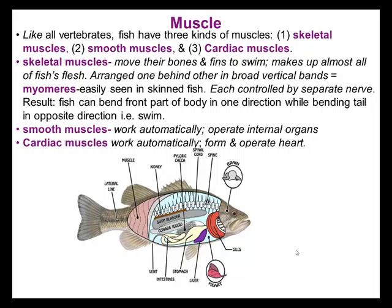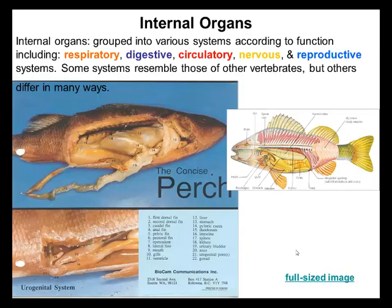The smooth muscles work automatically. They operate in the internal organs. And the cardiac muscles work automatically as well, and they form and operate the heart. The internal organs are grouped into various systems according to function. The respiratory, digestive, circulatory, nervous, and reproductive systems are the systems that we'll look at.